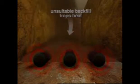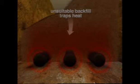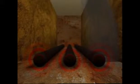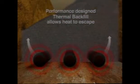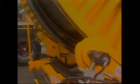An unsuitable backfill also increases the temperature, shortening the life of the cables, and, at worst, leads to failures. Performance thermal backfill, designed by Geotherm, assists the heat to escape, resulting in cables operating at their optimum temperature. There is technology available to guard the cables, reduce the likelihood of power failure, and protect the energy provider's asset.